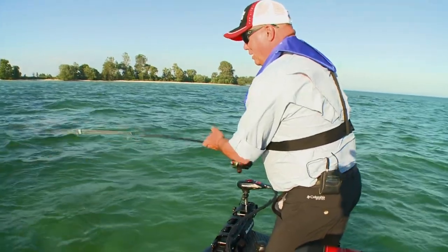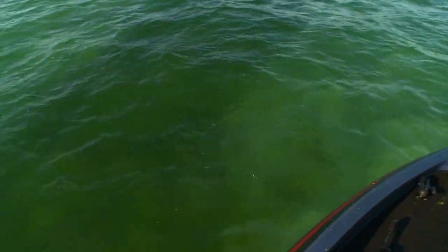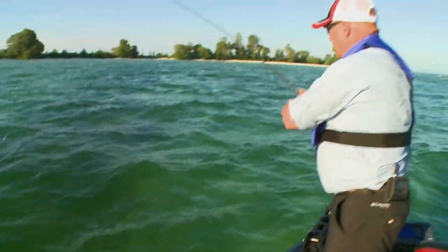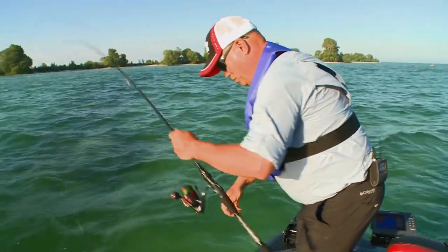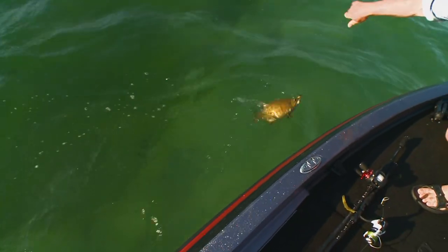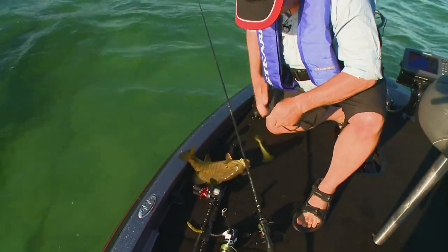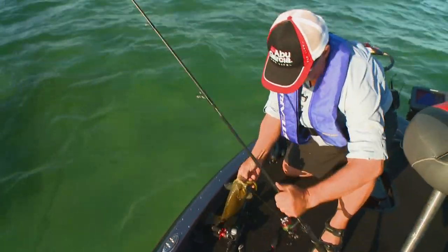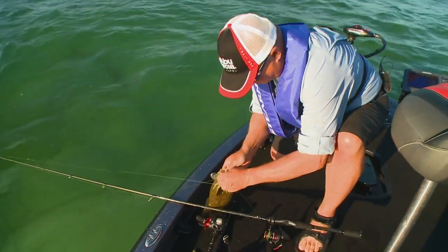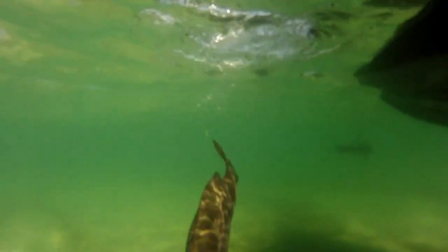There's got to be a school of bass down there. There's got to be 50 or 100 down there, following this fish. They're all over the place. Look at them. They're all over up on the sand and the limestone. They're just in so thick that it's incredible. And this little guy here was probably one of the smaller ones in that whole school. I couldn't believe how many are in there though.